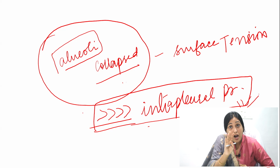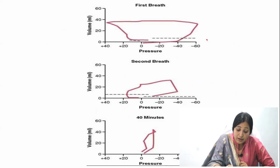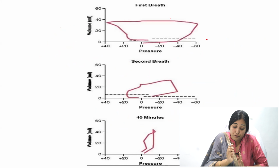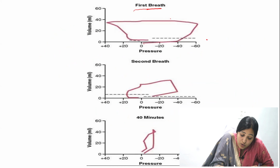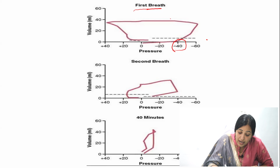Let us see in the next curve what happens when this negative intrapleural pressure is overcome. This is the curve discussing the first breath, the second breath, and what happens after 40 minutes. Bringing our focus to the first curve, that is the first breath. If you can see, it is from 0, because we know intrapleural pressure is always negative. That is why it is becoming more and more negative. Now what happens is, as soon as it reaches about minus 40 centimeters of water, as soon as this pressure is achieved, there is some influx of air, right?